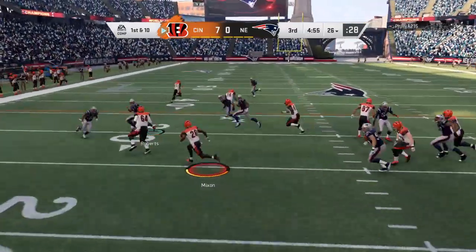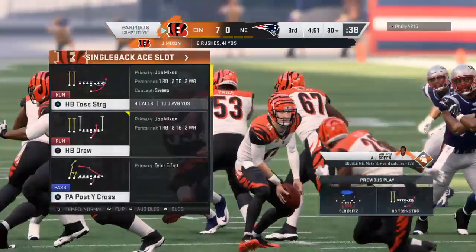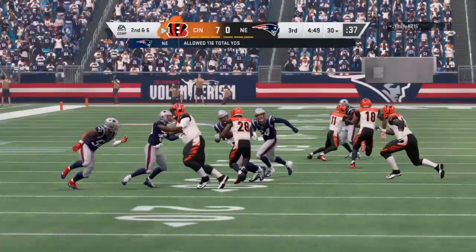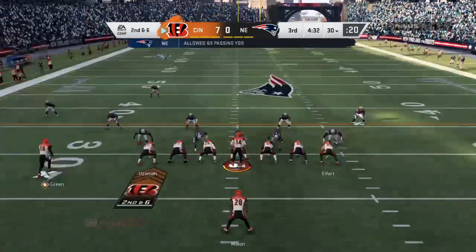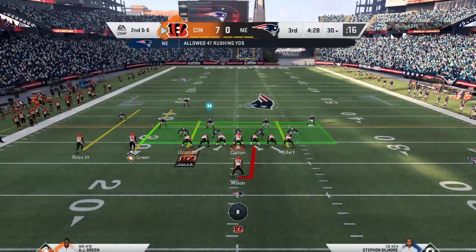Mixon will get it to start the second half. And he'll go down right at the 30-yard line. There to stop him, Juwan Bentley. I call that play a success. A nice inside run sets up a very manageable second down. A very solid gain on that play.